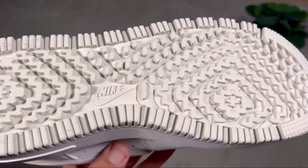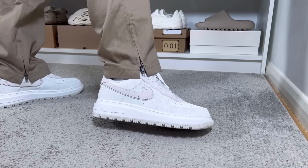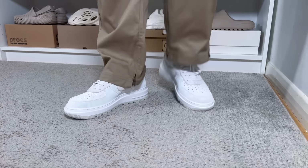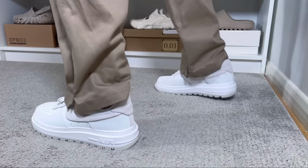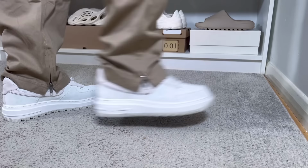And if I'm not mistaken, besides this color, guys, we're also gonna have a full black one as well, but I would say that this one will look so much better. As for the actual sizing, this one will just fit as any other pair of Air Force 1, so you can just go with your normal sizing.